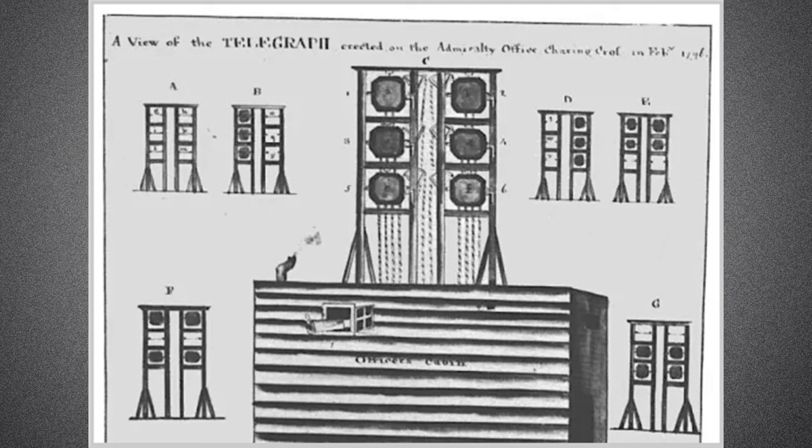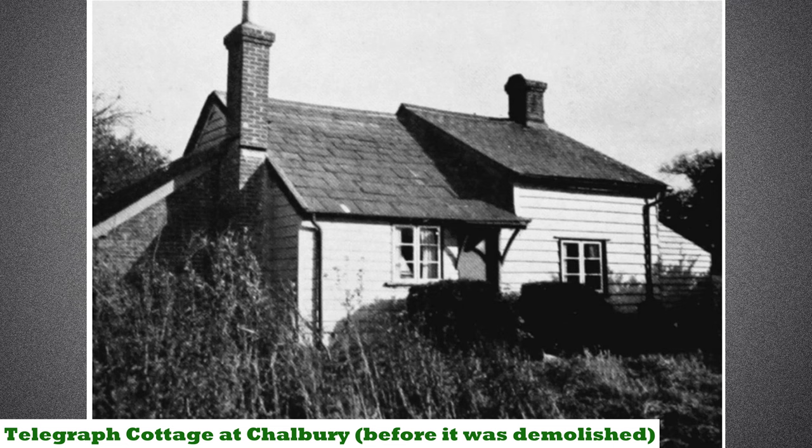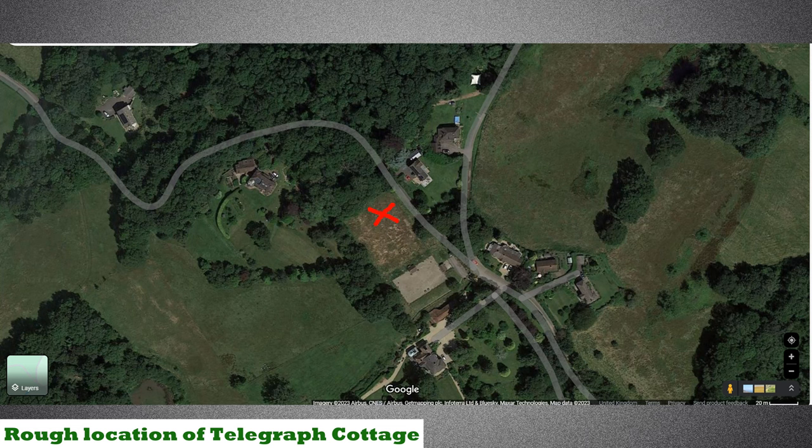It worked using frames and shutters mounted on top of a small building, and they reckon a normal message could be sent from London to Portsmouth in 15 minutes, and an urgent pre-arranged signal could be sent from Plymouth to London in under 3 minutes. But it all closed down after 1816, I think. And the cottage here, which would have originally had the shutters on top, was still here in 1969 when it was demolished. I'd say it was roughly about here next to the reservoir.